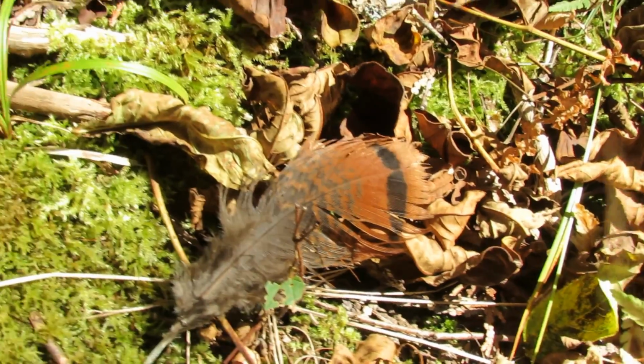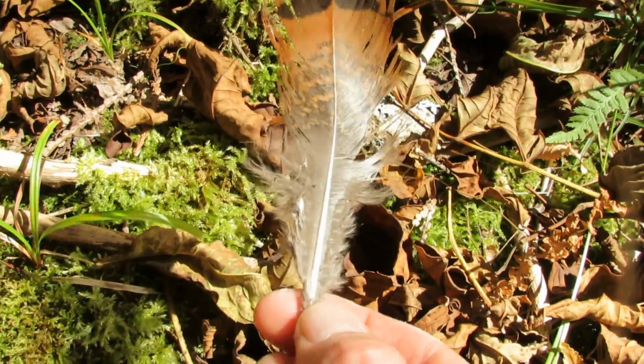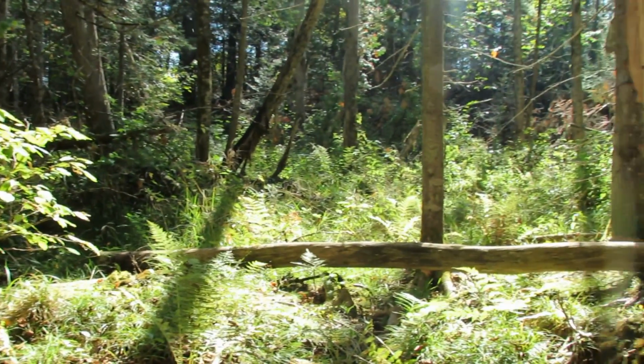Here's some turkey sign. It's one of those fine little feathers that they carry. The little small one, probably just from its chest or something. Looks like they're in this area here, which is a little bit of a lowland.